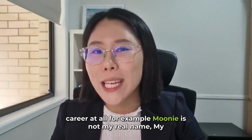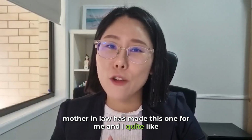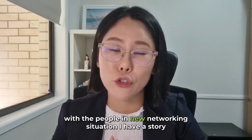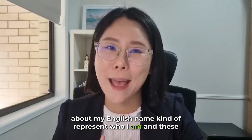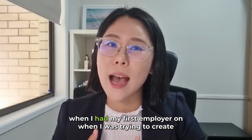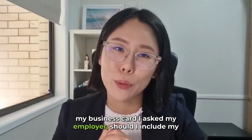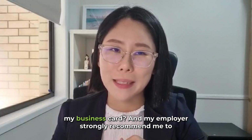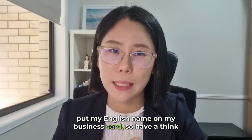For example, Moonie is not my real name. My mother-in-law named me this one. And I quite like this English name because now every time I interact with people in a new networking situation, I have a story about my English name. It kind of represents who I am and I'm using this for my branding purposes. So even when I had my first employer and was trying to create my business card, I asked my employer, should I include my legal name only or should I include my English name on my business card? And my employer strongly recommended that I put my English name on my business card.